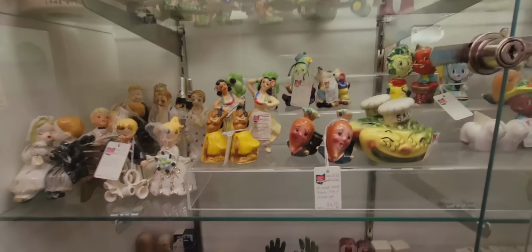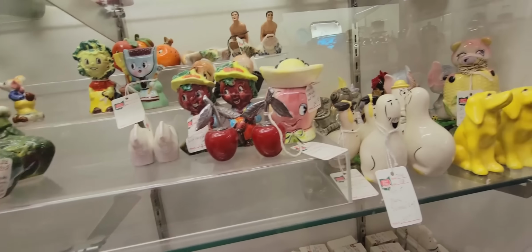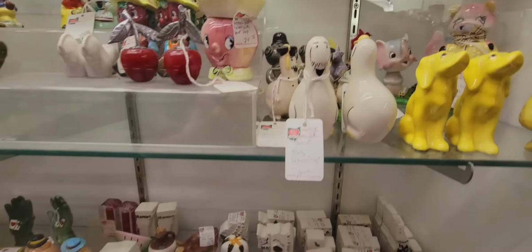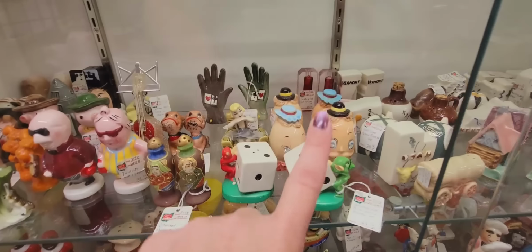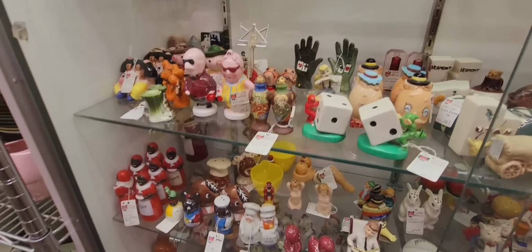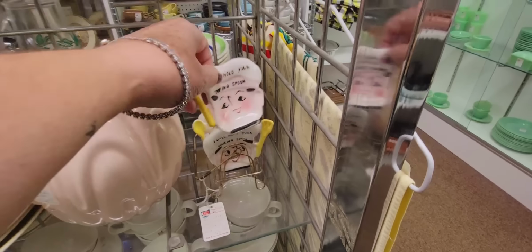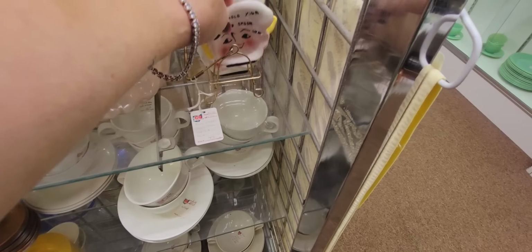These are fun. Look at the anthropomorphic pickles. $35. Yeah, I can't get any of these for resale, but wow, they're so fun to see. The little nodder elephants back there. Oh my gosh. The states. Look at the monkey swinging from the tree. Now, I've had these egg ones with the diamond eyes, the little pixies here with the dice. These are just so much fun. Oh, there's boobies back there. Oh no. Tea bag holders. This one will hold your cooking spoon for $45.